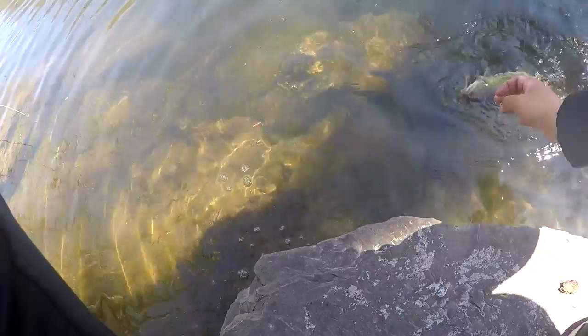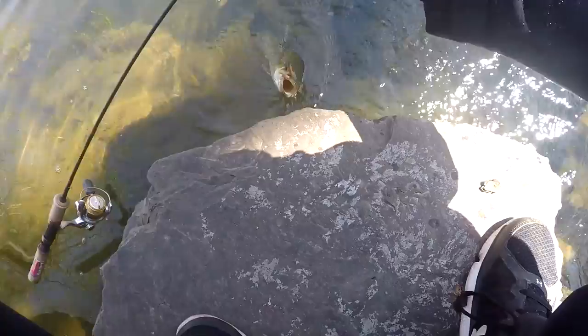Come on, come here. Yeah, that's a beauty right there. Come on, can't quite reach it. Man, my position is not very favorable. I'm on top of a rock, by the way.